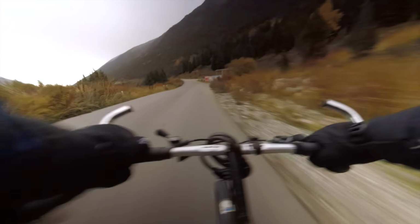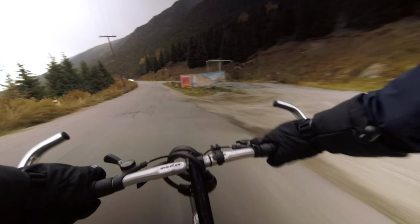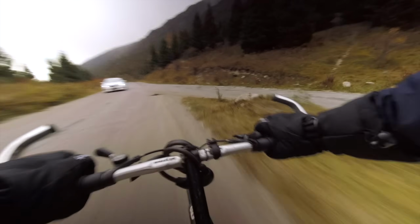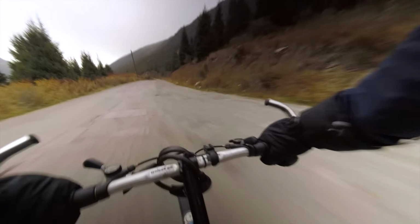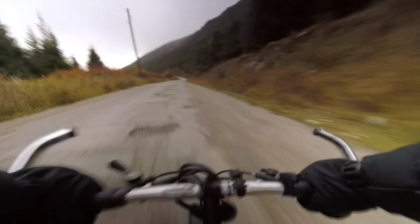So this whole speed thing is still pretty new to me, getting on a bike and blasting out the miles downhill. Watch out for these bumps. Yeehaw. And the poop. The horse poop. Got a lot of potholes there.